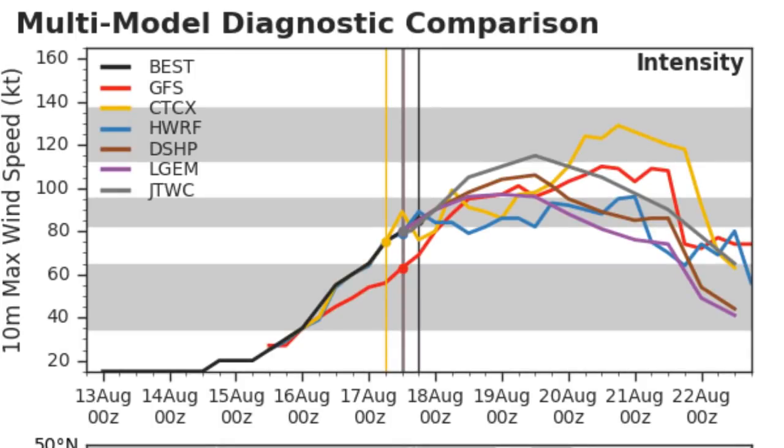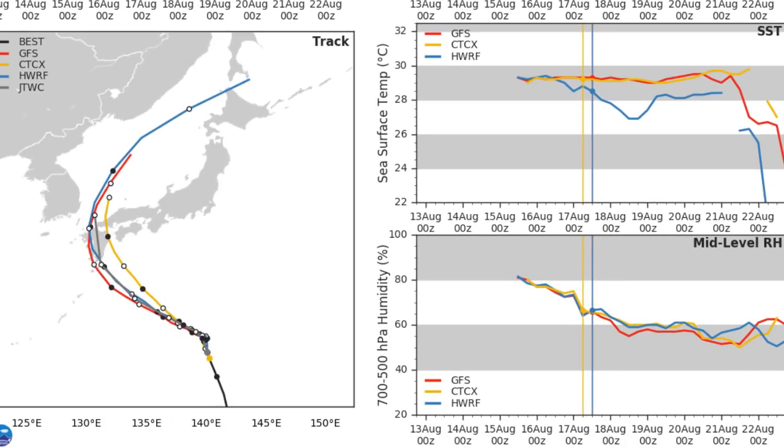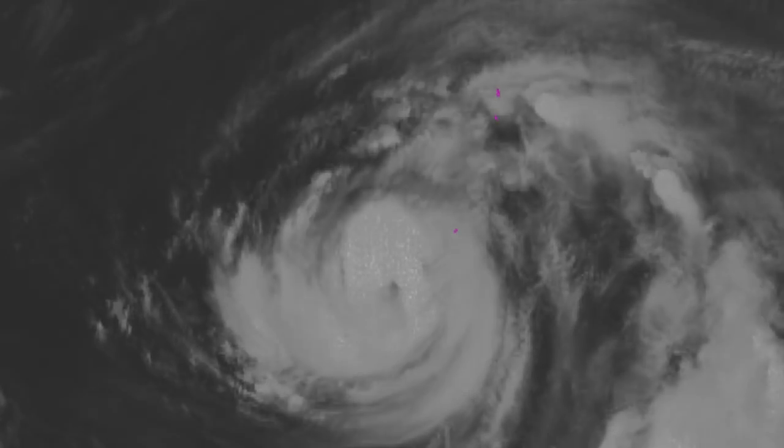This is what the models are looking like right now. The CTCX, an outlier there, almost wants the storm to be a Category 5, but you can see the consensus there lying at Category 3, possibly just about bumping up to Category 4. Wind shear expected to be massively high by the end of the 5-day period. That's probably when it's going to be moving north into the Sea of Japan there, and then you can see there the curve towards the west and then curving back towards the northeast.